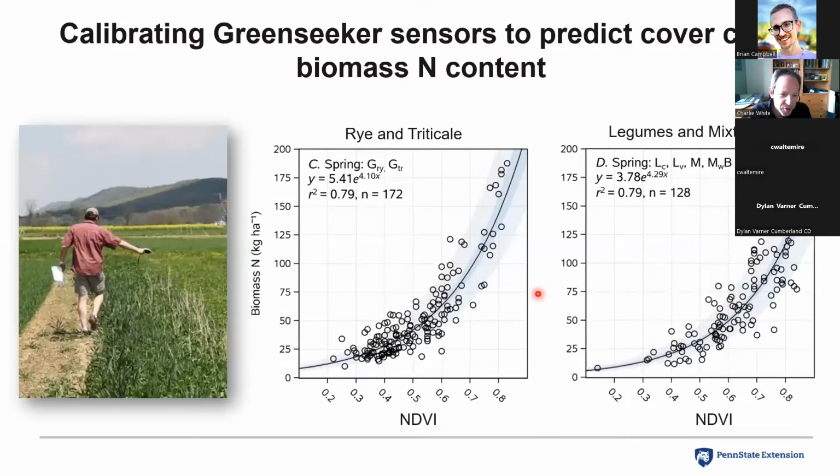Okay, so nitrogen content being an important characteristic of the cover crops, how do we go out and measure nitrogen content in the field, right? Do you go out like a scientist like me and get down with a quadrat and clip that biomass and put it in a paper bag and dry it and then weigh it and send it to the lab? No, you probably don't want to do that, right?